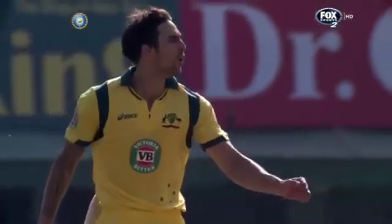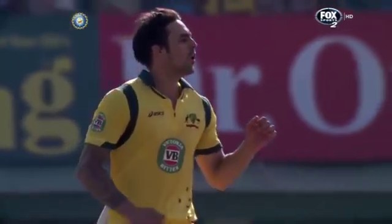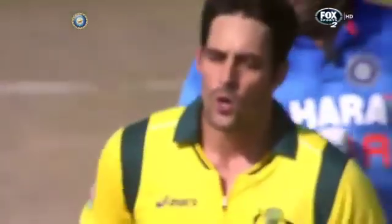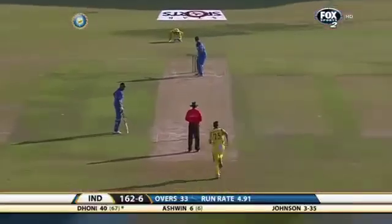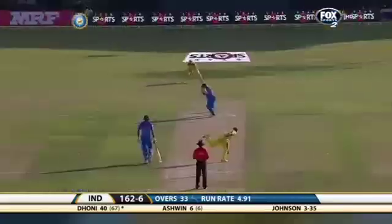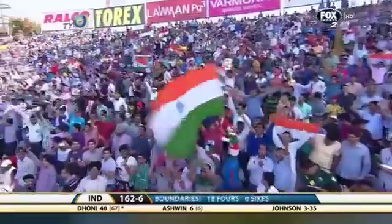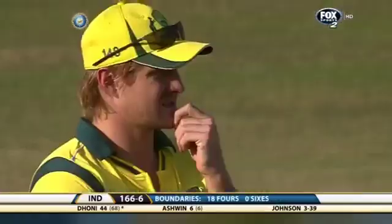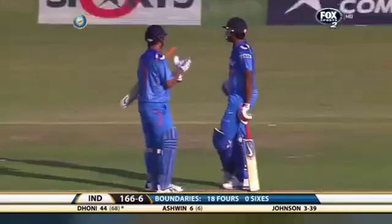Nice stride forward towards the ball. Just a little bit of width offered by Mitchell Johnson, but that was mainly because he's also got a slip in position, hoping that the ball will deviate just a little bit more. But he's in so much better position. He sliced that beautifully. Just gave him a little more width. It's a terrific shot. Just opening the face in the last minute.